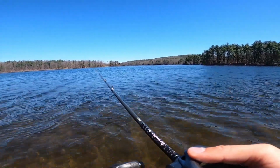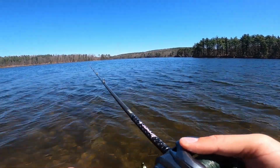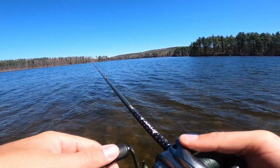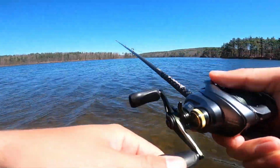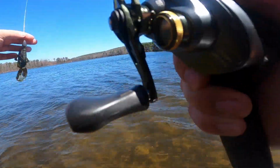Since this water is so clear, it's still pretty cold, and this wind is hitting me, and I got a short sleeve shirt on. I'm just freezing right now. I might throw the windbreaker back on in a second. Oh. Had another one just smoke it. Same spot.